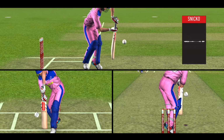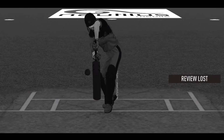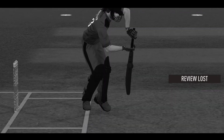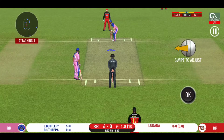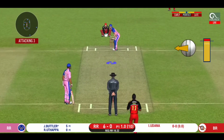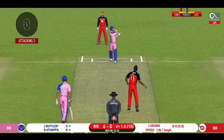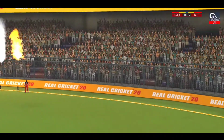Can't see anything conclusive on Snicko. Can't see anything on the hot spot. That is huge. That's a magnificent strike.